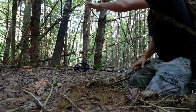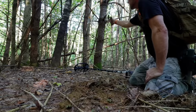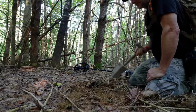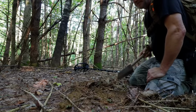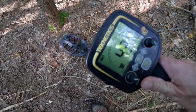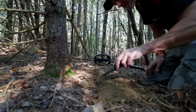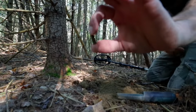work around in here, because over the years I've really avoided it because of all these eyeball hangers, but we got a thimble, so that's good. So we'll walk around, dig every signal, and 22.